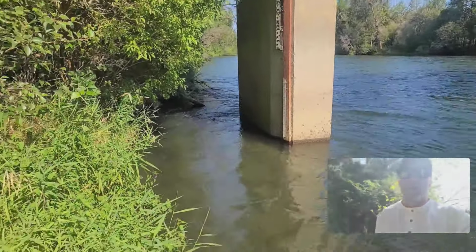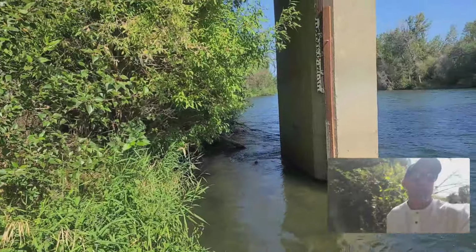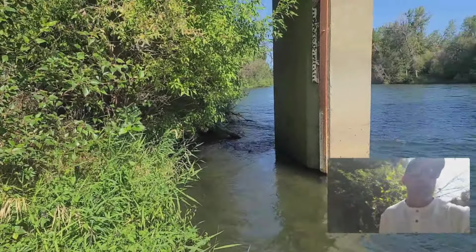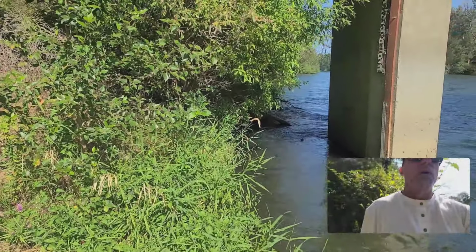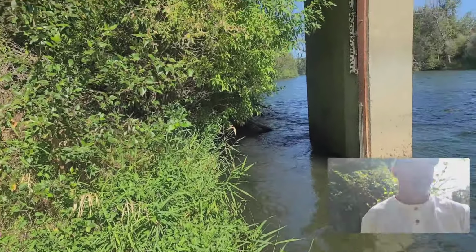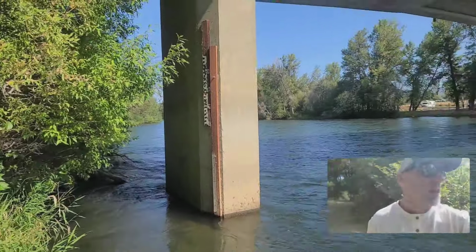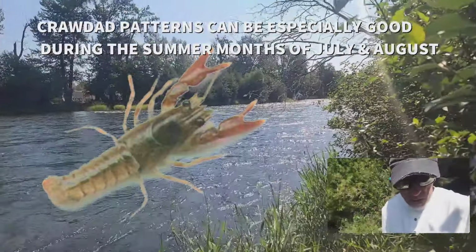So what happens is you get all these big thick bank grasses, so the fish will slide in around the edges and they'll feed on terrestrials like grasshoppers, ants, beetles, any kind of funky bugs that are living in the grass this time of year. So it's kind of a fun time of the year. You can fish a lot of different patterns, kind of like we've been talking about the last week, 2 weeks.